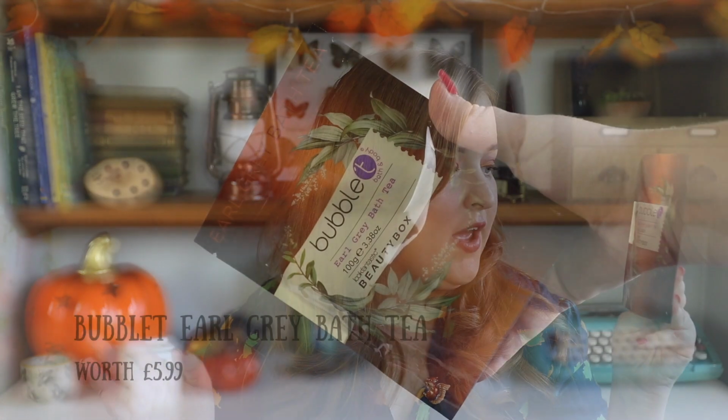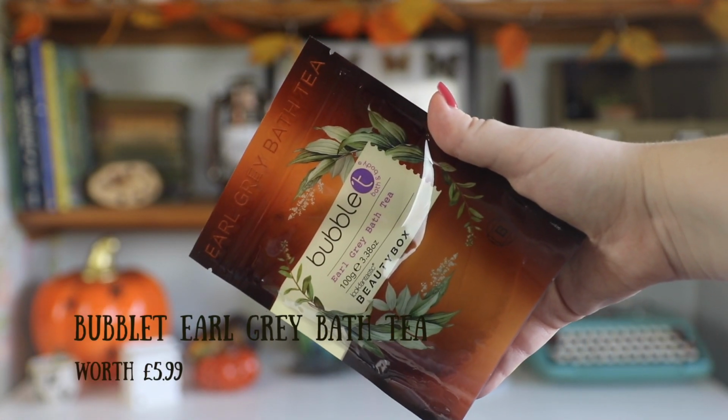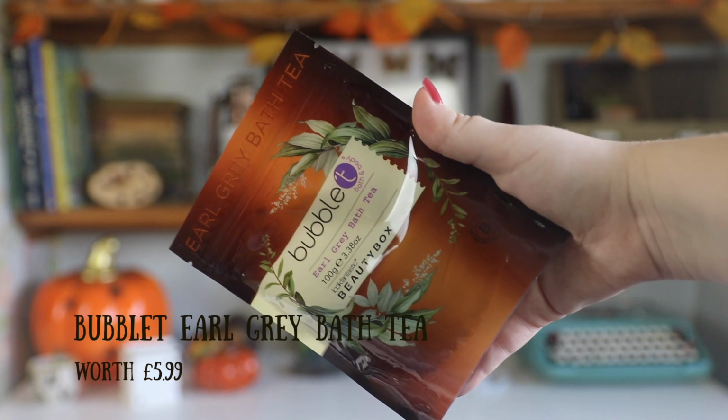And then here we have the actual contents of the box, which looks very full this month. There's a lot of stuff inside, and it's pretty much jam-packed to the top. So first up we have something for the bath, and it's from Bubble T, and it's the Earl Grey bath tea.